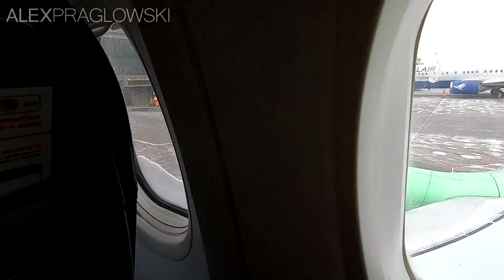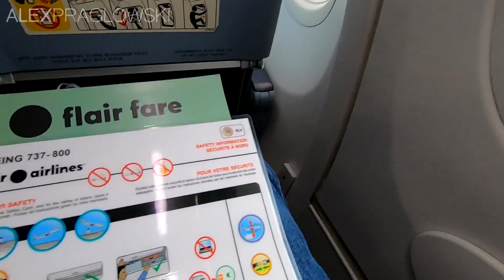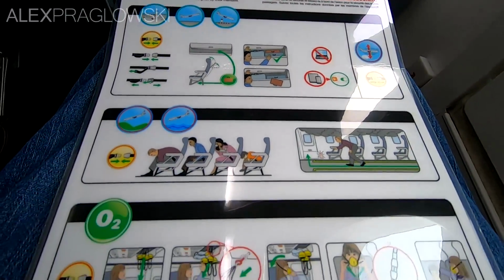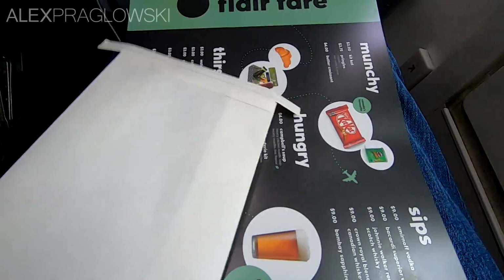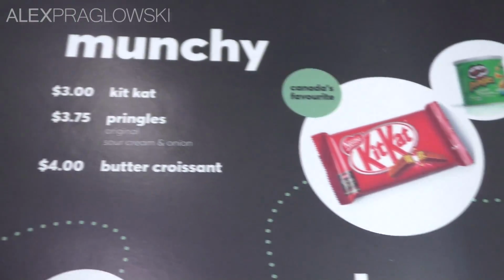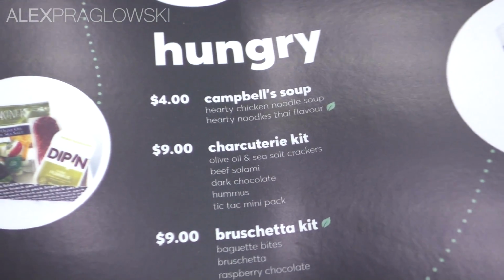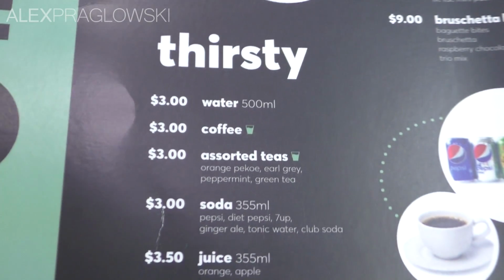While we're still on the ground, I may as well take a look at the seat back pocket. On this 737-800, Flair has a standard safety card, an air sickness bag, and a buy on board menu. As a low-cost carrier, Flair doesn't have any complimentary food or drink, so you essentially pay for most of the extras. The selection is pretty decent, and the prices are what you'd expect.